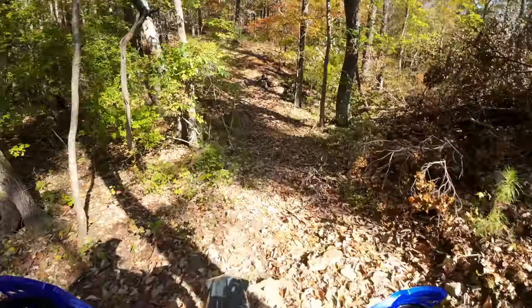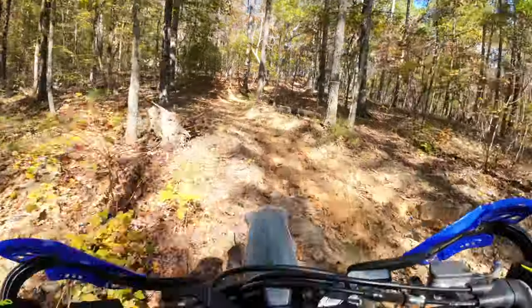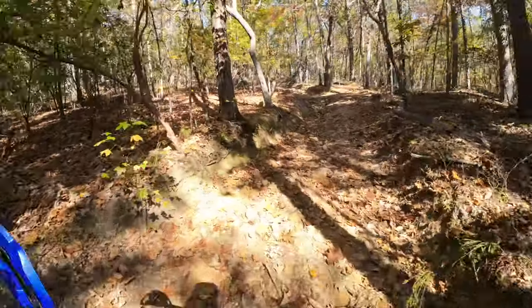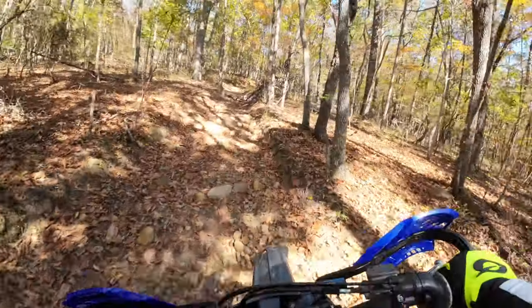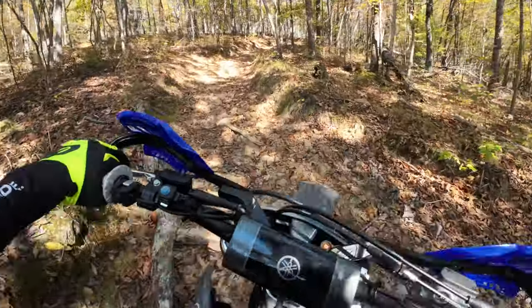We're starting out with an 8-mile loop that combines several double-track and single-track trails. Starts out on trail 31 or 32, I think. This trail's gotten really rough and rain rutted since the last time I was here. You can't really tell in the video, but there's tons of loose rocks hiding under those leaves. It's a good test for the suspension.